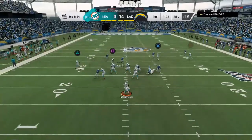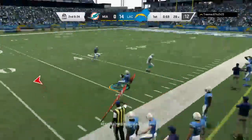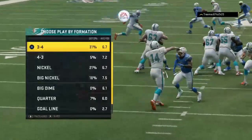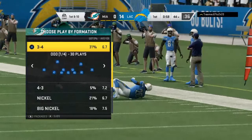Fitzpatrick, he's airing it out for Williams. And here's another interception, the third of this first quarter. Desmond King picks it, and his guys will take over at their own 44-yard line.